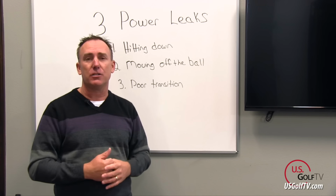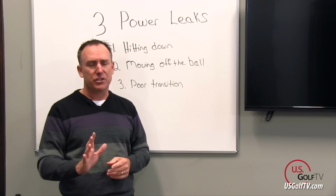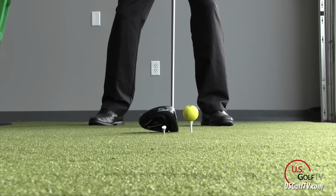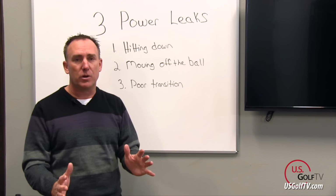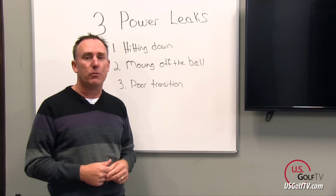Very, very seldom have I had a student come in and I say, you know what, you got to move the ball back in your stance with your driver. Usually I'm telling them, hey Jim, hey Amy, move that ball up in your stance, because when you move it up, that will help you hit up on the golf ball a little bit. So that's number one. That's the number one power leak. That's the simplest one, the quickest one, the most common one that I see is golfers tend to hit down on the golf ball with their driver, so that will help you right away.